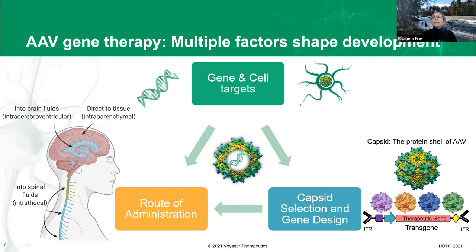And then when we think about what the capsid is, capsid, or the AAV in this instance, is a protein shell of AAV. And inside that protein shell, and there's a number of different protein shells out there in the world, we put the therapeutic gene. And then we have these little things on the ends that are called inverted terminal repeats. And these package that gene and help to tell it where to go and where to express itself, where it should work, what kinds of cells it should work in. And we also have some other what are called regulatory elements that are around that therapeutic gene, which again help to tell it where it should work.